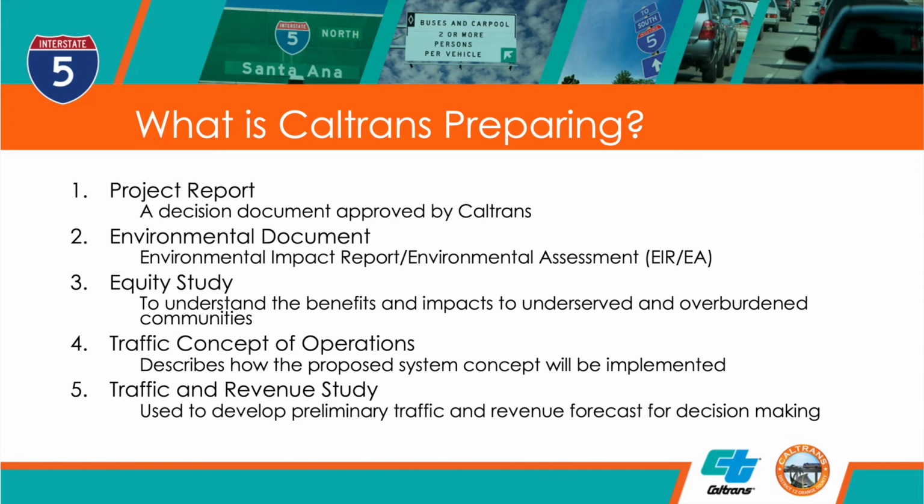Caltrans is preparing a project report, which is a decision document approved by Caltrans, an environmental document, which will be an environmental impact report, and environmental assessment. In addition, Caltrans will also be preparing an equity study to understand the benefits and impacts to underserved and overburdened communities. Traffic studies in preparation will include a concept of operations and a traffic and revenue study.